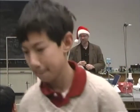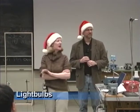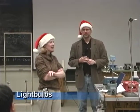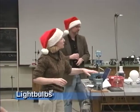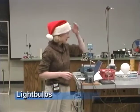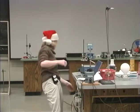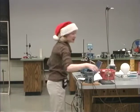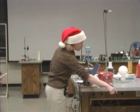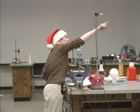And then somebody had mentioned light bulb as being a source of light that's not produced in nature. And we have a demonstration here to show you how the light bulb produces light. And so what we're going to do here is we're going to run some electricity through this wire. So here we have some electrical connections to a wire that's strung across here.